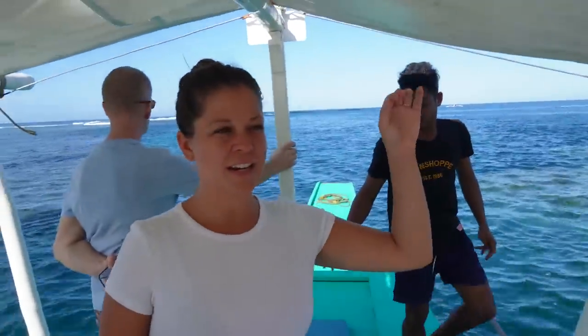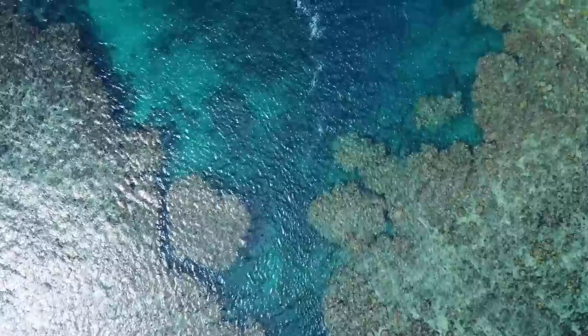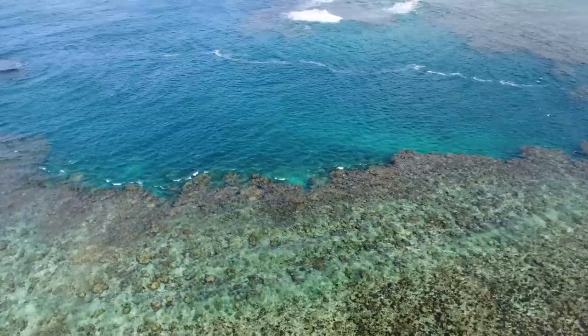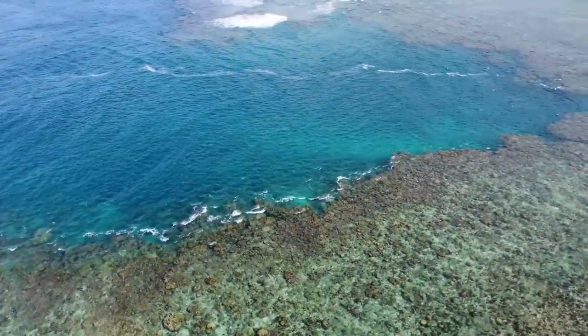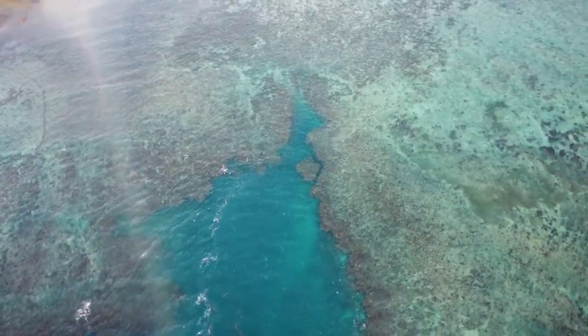So the sea here, it's like super shallow for like 200 meters off the shore. And then there's a huge drop, like this big shelf, which is right here, which looks very scary. And like the watercolor totally changes because now it's very deep. How deep is this? Like 12 meters deep or something like that? All of a sudden it just drops 12 meters.